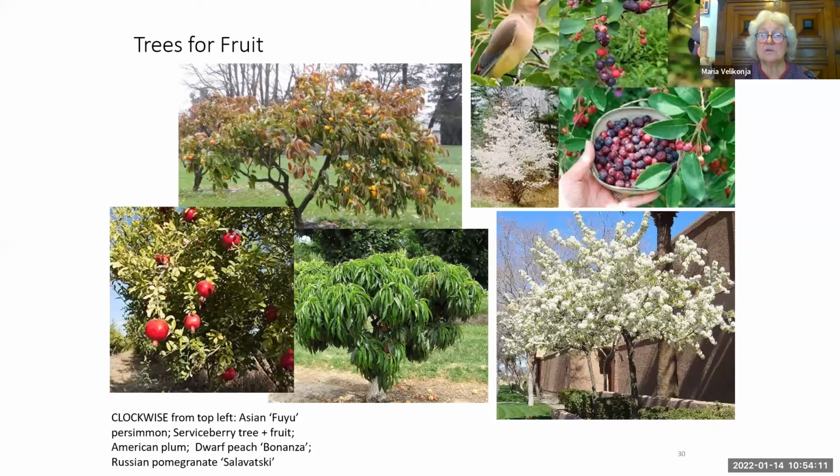The top center is a flowering serviceberry. I use this a lot because it is also a nitrogen fixer. So I have it planted in between my fruit trees, but it produces small fruits pictured on the top right, again, which are edible, but I will leave them. I don't have any blooming yet because I've just planted them, but I will be leaving them for the birds.